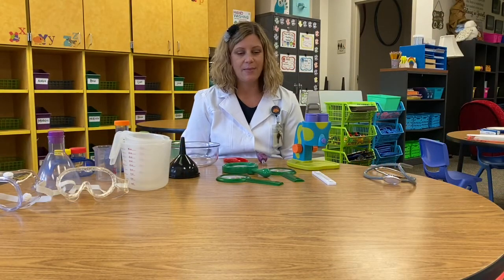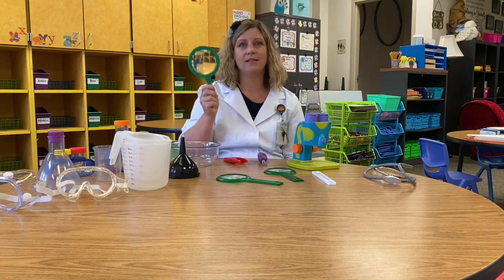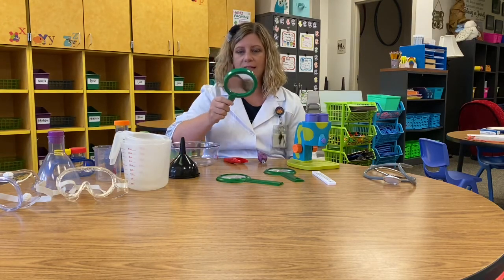I am going to go over even more science tools. It's amazing how many things that scientists use. The first thing I'm going to talk to you about is this magnifying glass. When scientists do the important work of observing things, they need to look closely at it. It could be small, or they just want to get a closer picture of it. So a magnifying glass is great for that.